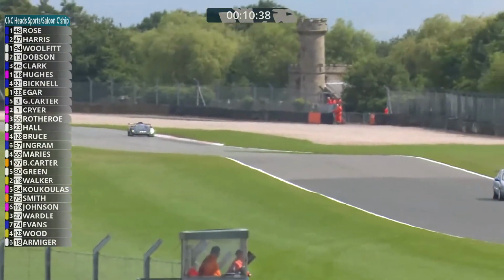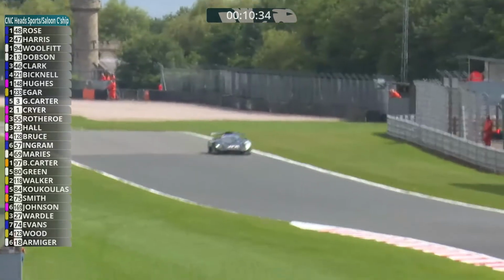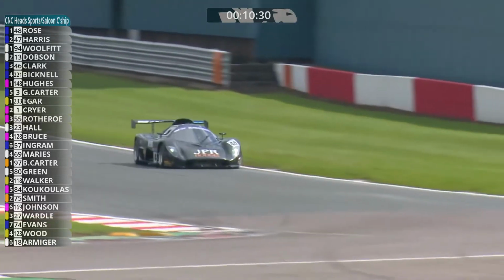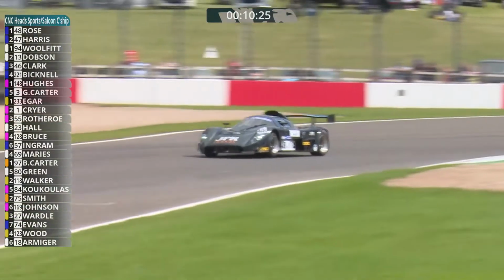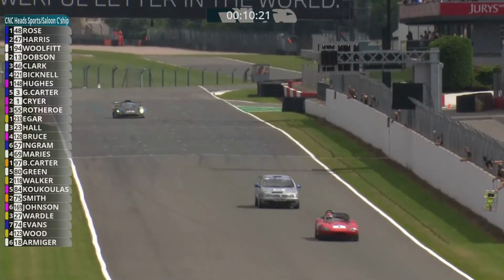Paul Rose, as we often see in this championship, is out on his own in front. Paul Rose created a little bit of history back at the end of the 1990s. He was the first driver ever to win a race, if I remember rightly, in a Radical when they were first launched. Always an innovator is Paul.